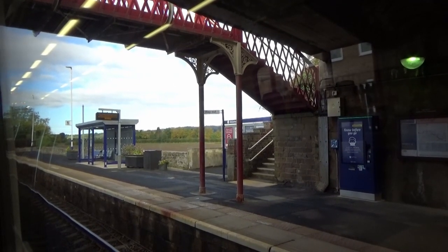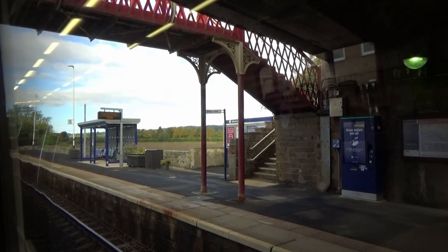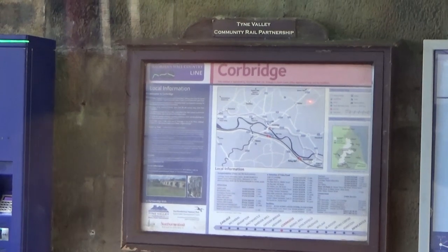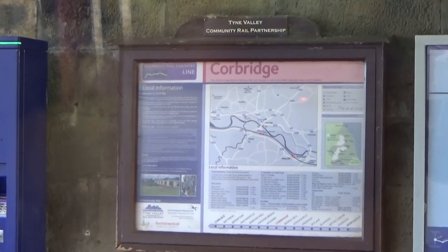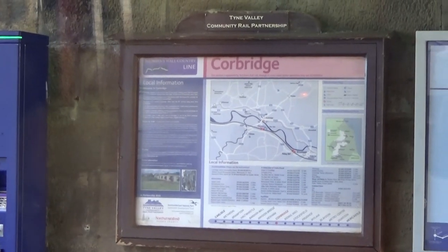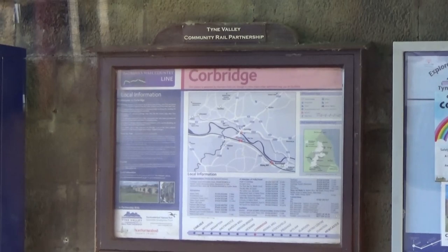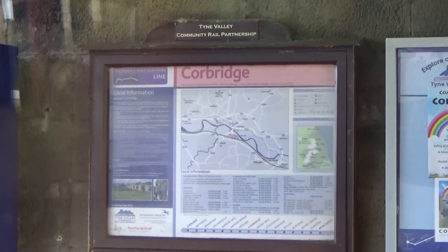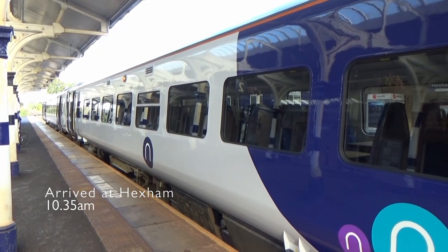Three little stations along this stretch of the line. You should be able to see, each of the stations along here has one of these signs from the Tyne Valley Community Rail Partnership. It's talking about the local area and such. Very nice. And welcome to Hexham, Northumberland.